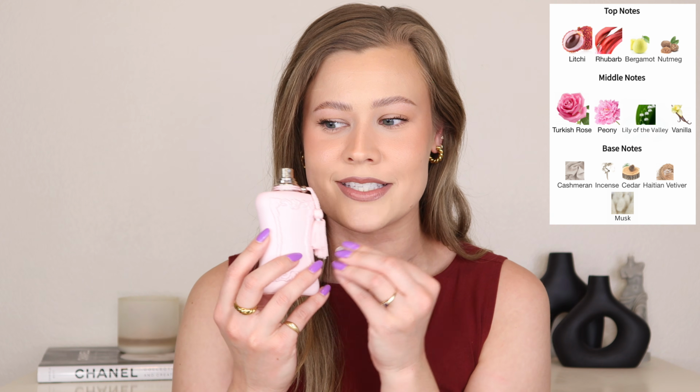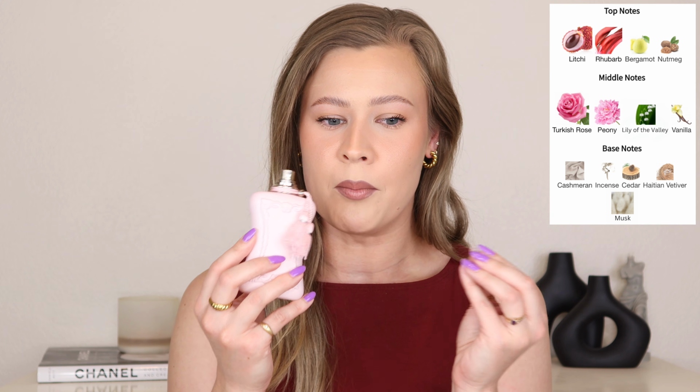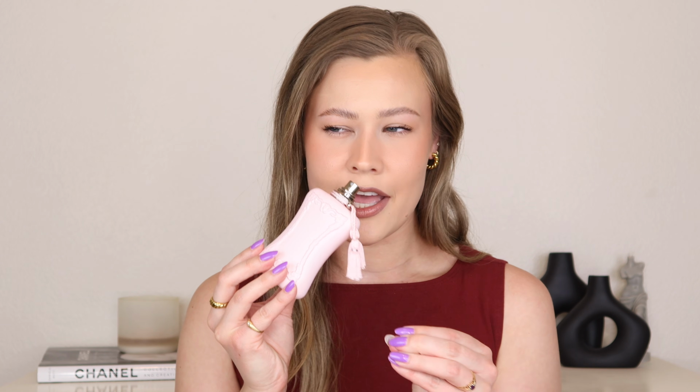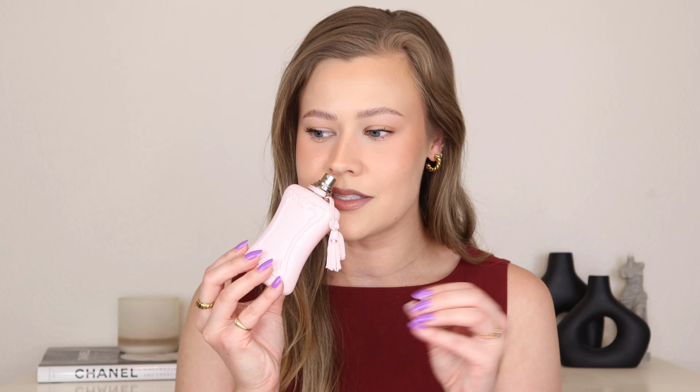And as this dries down, it becomes more sensual, more creamy. The vanilla amps up. You're getting that smooth musk. There's a touch of woodiness and incense. It's spectacular. And with both Delinas here, I get incredible performance. They project strongly and last me all day.